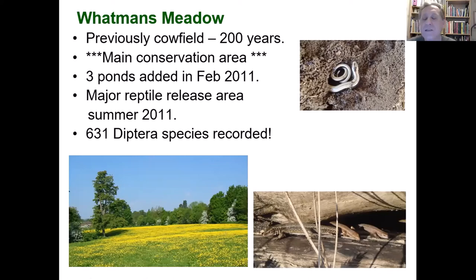There was a KCC Highways team doing some work at their Ashford depot, and they had some reptiles there, and they needed to find somewhere to put them. And one of our trustees worked for the KCC Highways, so he got to hear about it, and Lee came and saw me in 2007, and we walked around to see if we had anything suitable. Now, I knew absolutely nothing about reptiles or reptile releasing, but Lee liked what he saw.